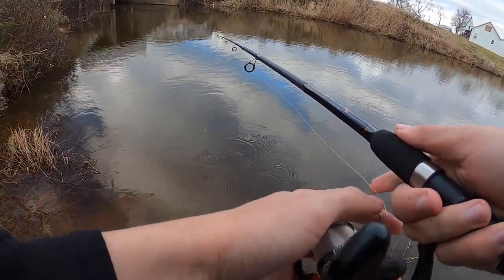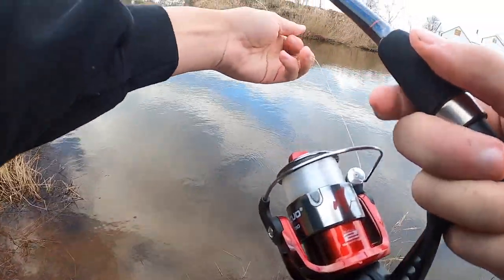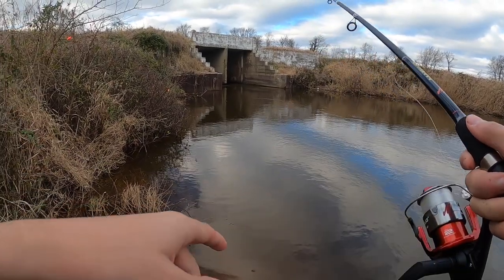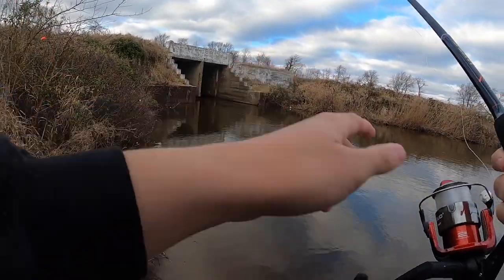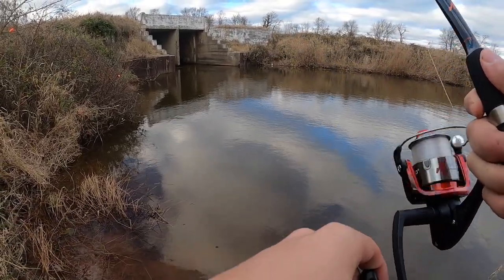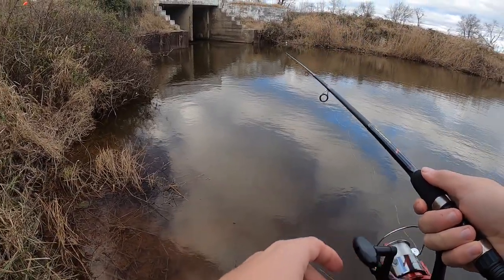Yeah, basically with these smaller lures, I don't know if you can see that, it just spins when it comes up. Like this mono is getting all tangled, and the baits, the twister tails, were going all over the place. This thing just bounced a little bit more precisely. See if anything's in here that wants to bite this.